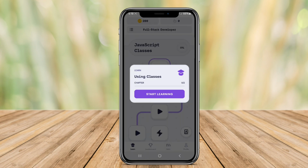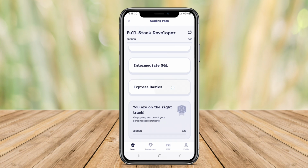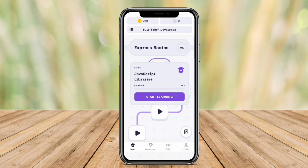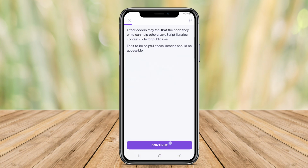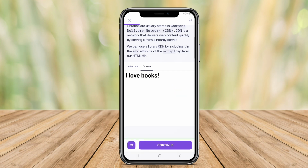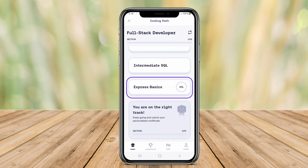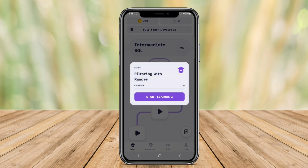The app is built around bite-sized lessons that fit into short time frames, making it easy for users to learn on the go. Mimo employs gamification techniques, such as rewards and challenges, to keep users motivated and engaged in the learning process. Users can also practice coding through real-world projects and exercises that reinforce the concepts they've learned.